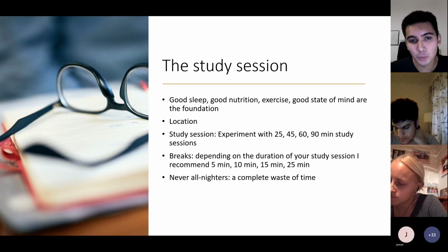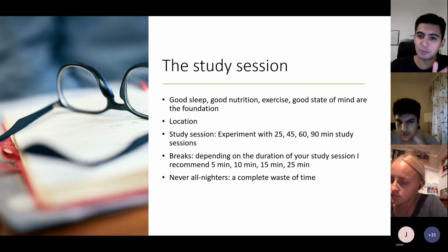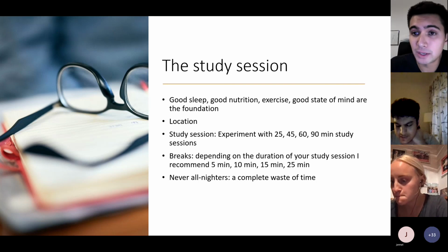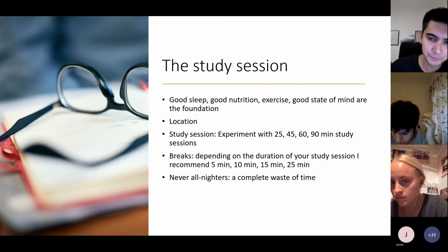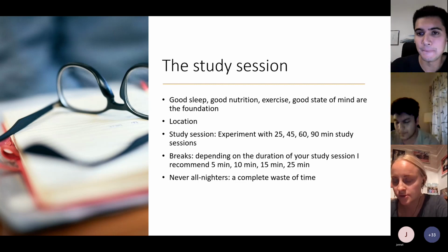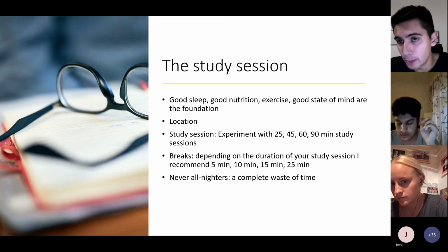Many people say that 25-minute study sessions, like really intense bursts of just 25 minutes of studying, the so-called Pomodoro technique, work very well for them. Other people, myself included, like to study in 60-minute blocks rather than just 25-minute blocks. And in those study sessions, you don't look at your phone, you just study. And after that, you have your well-earned break.